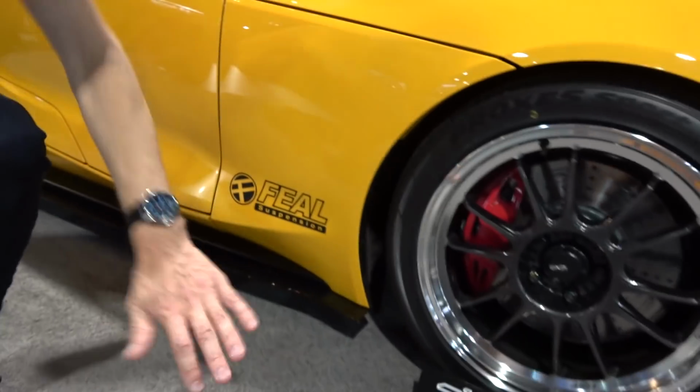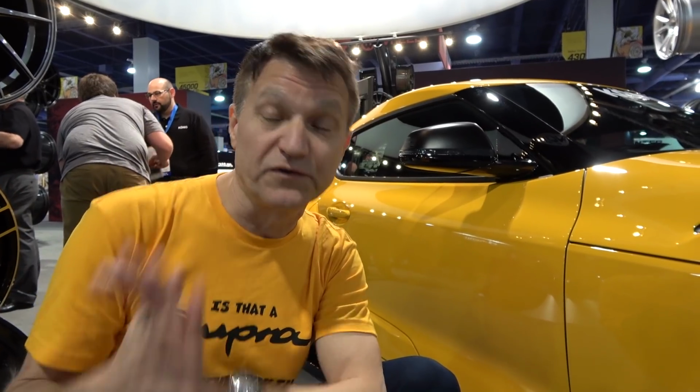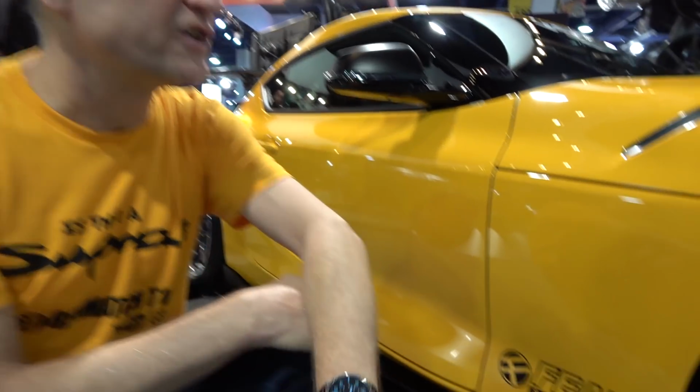Let's talk about the suspension for a second. This is Feal suspension. This car is dropped a little bit, and Feal has made a full coilover kit for this car. Thank you, Feal. They're in Wrightwood, and if you don't know about Feal, Odie is a pro drifter. He drifts in Formula D. He came in 3rd overall in the series this year, so congrats to him. So they put together a suspension kit for this car.